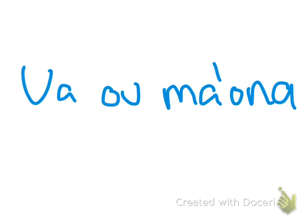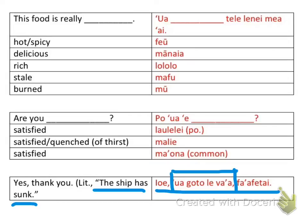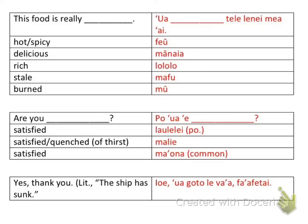I understand you wanting to use the common word on yourself, and I had the same question, but for some reason, at least what I have come to understand is it's kind of rude to say ua o maona. So they revert to ua ngoto le va'a instead. If it was me, maybe if you ask some Samoans, they might tell you differently. But just to be safe, I'd probably refrain from saying ua o maona. I would just say ua ngoto le va'a, or if they say are you satisfied, just say yoi o lea lava. Those are the two ways that I would go about doing it.